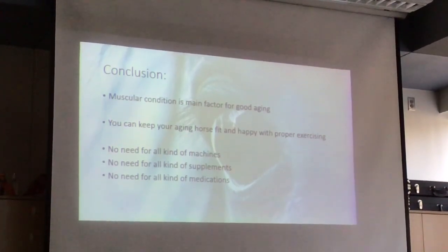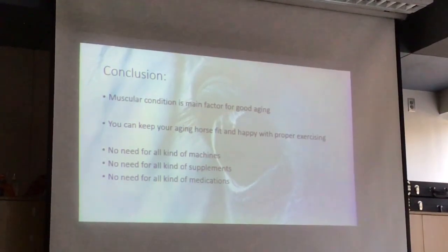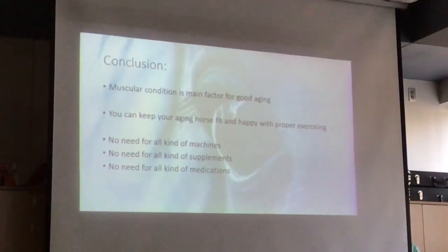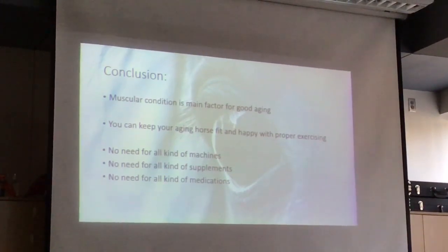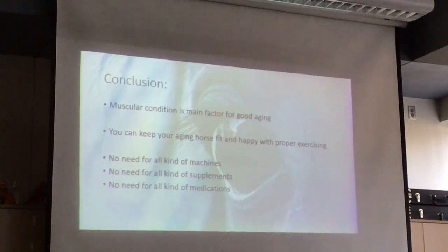And the whole industry wants you to believe that you're a bad parent if you didn't give your horse those machines and all the medication. No, you should give your horse good work. That's important. And what we see is the turn the other way around. They ride terribly, the horse is on the forehand, they bounce on the horse, the back is stiff as a board because they cannot sit, with an improper fit saddle. And then to deal with that, they need to fill them full with medication. That's not the proper way.